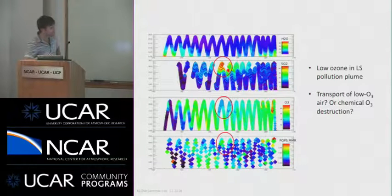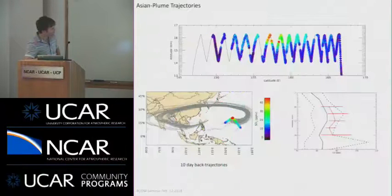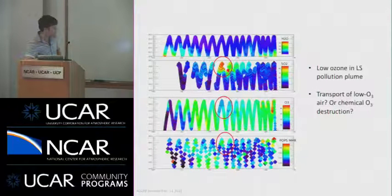So yeah, I'm interested in people's ideas on what could be going on here. It's either the air really came from the surface and these back trajectories are wrong, and also the CO is lying, or I'm not sure. It's just these values are lower than you expect, I think, basically anywhere near the surface in Asia. And so I'm curious if it's possible chemical destruction of ozone in this plume.